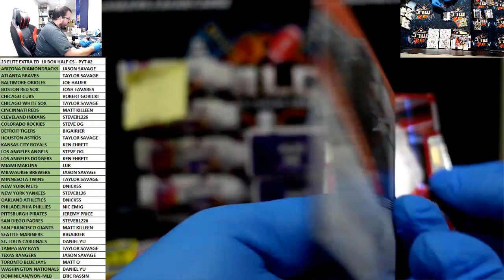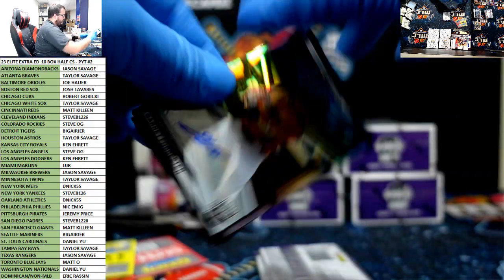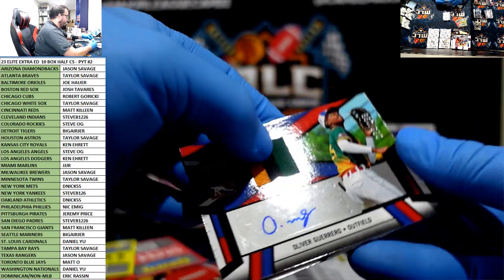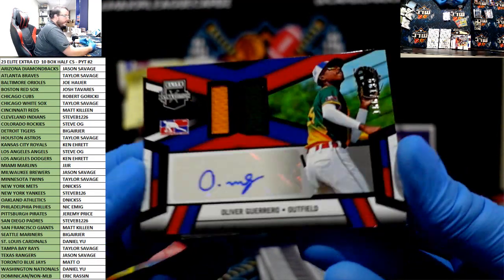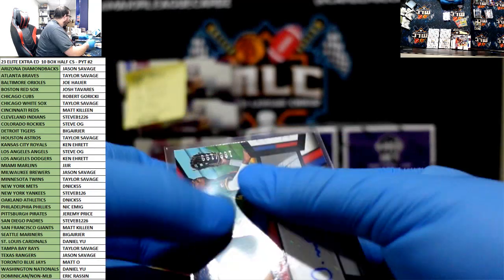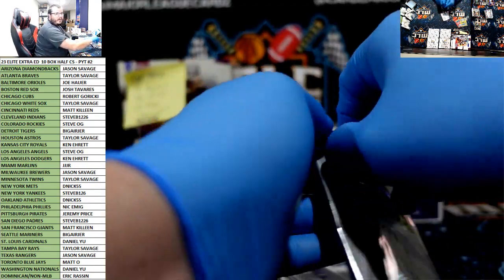Bradfield Jr., we got the F. There's Groover for Arizona to 200. Garrett Forrester, Pittsburgh. Jeremy Price, there's a relic auto. Oliver Guerrero for the Dominican spot to 199. I don't even know what that's supposed to say. Maybe I'm slow.